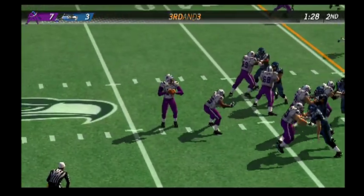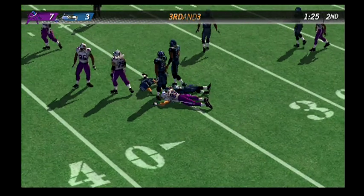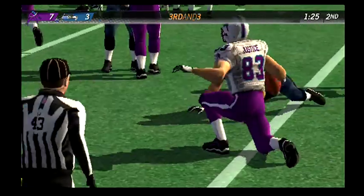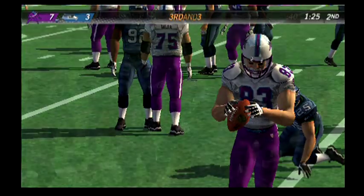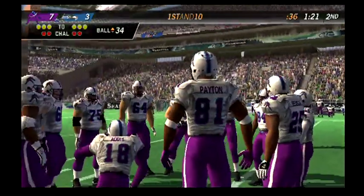From the gun, gets rid of it, and it's complete. Ryan Russell makes the tackle, but it's beyond the marker, so they pick up a first down. And they go to the air to pick up the first. Yeah, they only needed a couple, and that was a great call to keep the drive going.